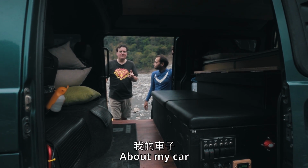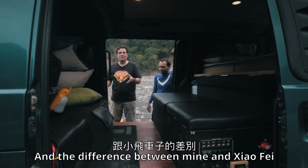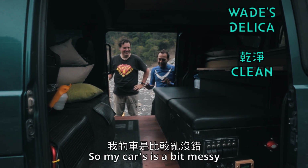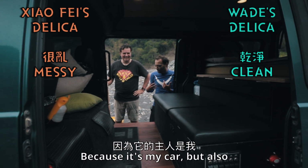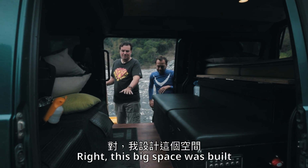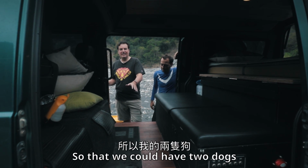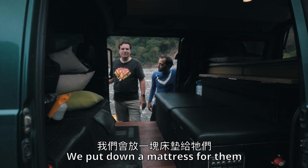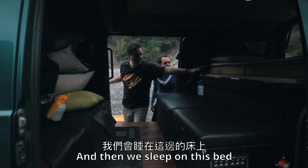All right, the first thing you notice about my car and the difference between mine and Xiaofei's is mine is a little cleaner. Yeah, okay, so my car's a bit messy because it's my car, but also your space here is much larger. Right, this big space was built so that we could have 2 dogs sleeping here at night. We put down a mattress for them, and then we sleep on this bed.